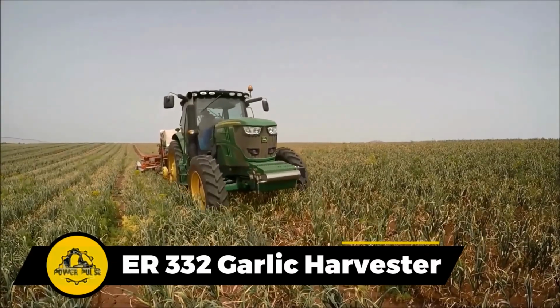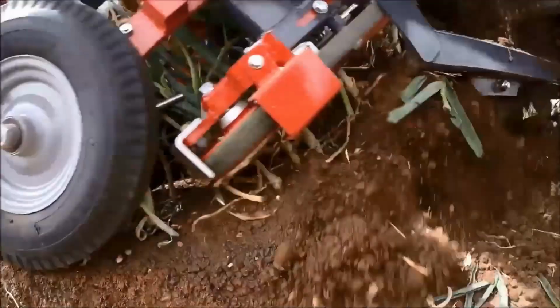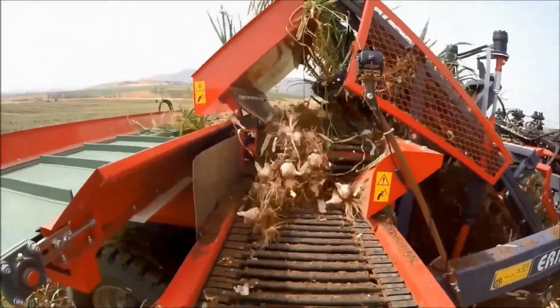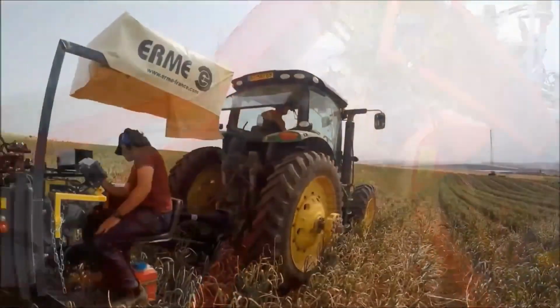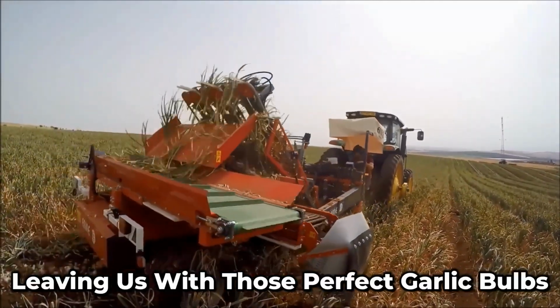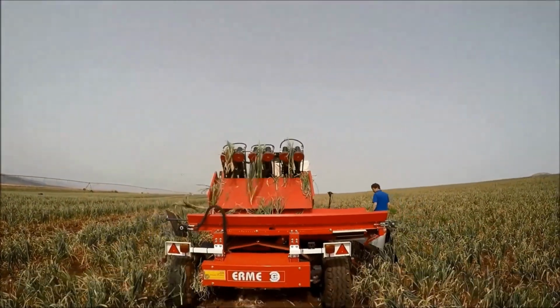So here's how the garlic harvest kicks off. It all begins with this nifty move where the garlic gets gripped and lifted right out of the earth. Then they go for a little shake and voila! All the dirt and pesky debris gets shaken off, leaving those garlic bulbs all clean and ready. Now, here comes the real magic. They're led to this trusty cutting blade, and in a blink, the stem is sliced away, leaving us with those perfect garlic bulbs with just a neat 2 to 3 centimeters of stem to boot.